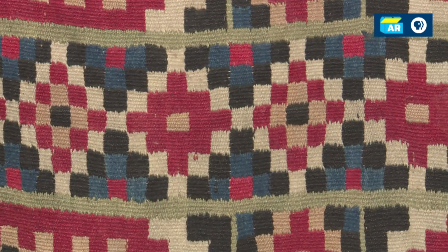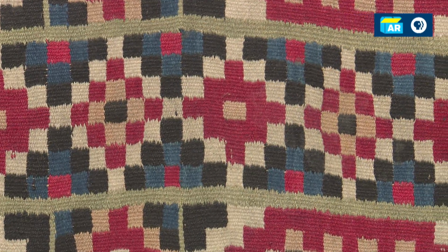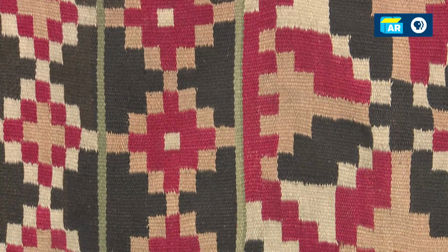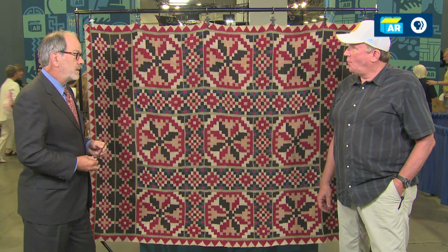Any idea of what it might be worth? Not at all. Okay. I would say the rug in its present condition has a replacement value or insurance value of about $4,000. If a little bit of restoration was done, it would certainly bring it up into the $5,000 range. Wow. Wow. They're that rare and they're that sought after.